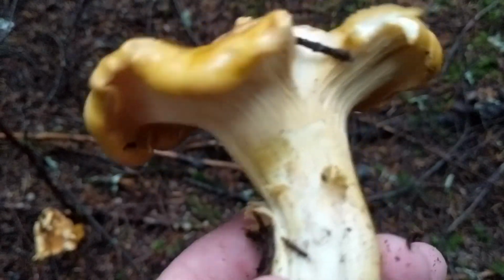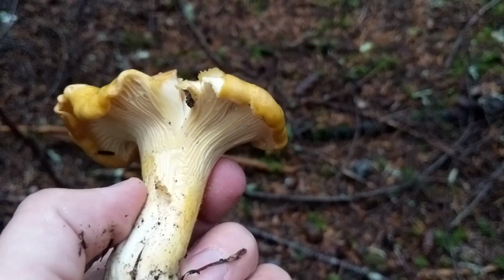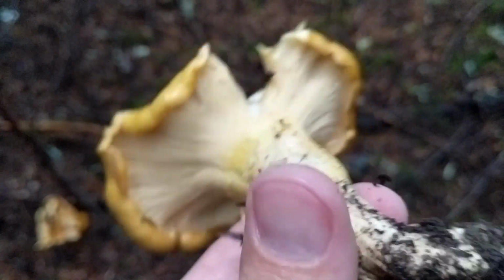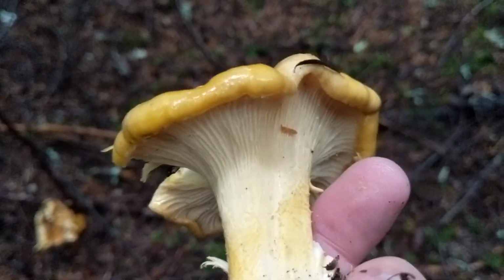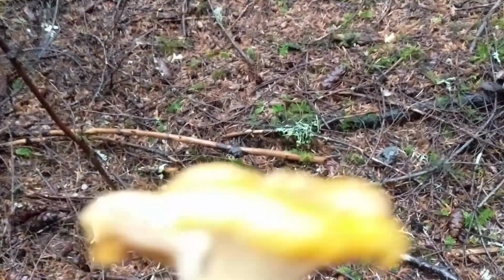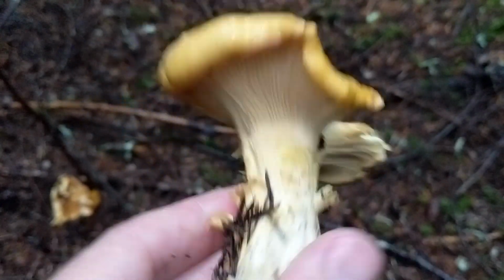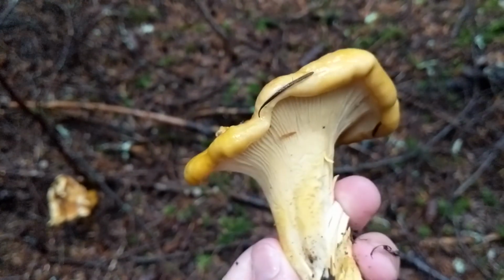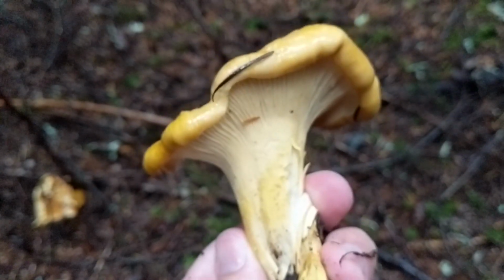Some other good indications are that the stem isn't hollow. So if I cut this open, there won't be any empty space in it. And really, the smell is kind of like an apricot or a floral smell. I love the smell of them, they smell great. But this is a perfect, fresh specimen here, so I'm super excited. We've only been out here for like 5 minutes. But yeah, stay tuned, we're gonna find a lot more.